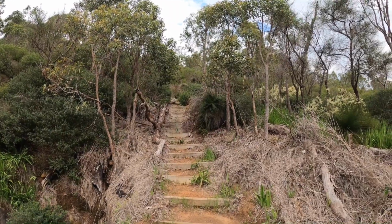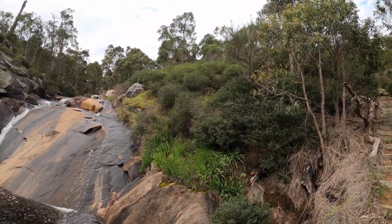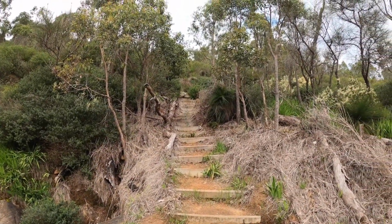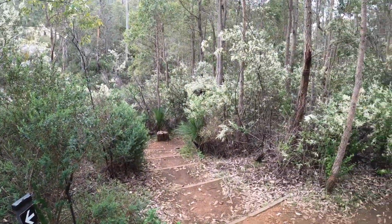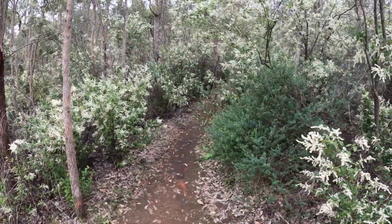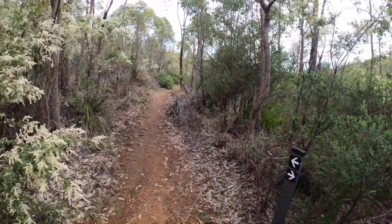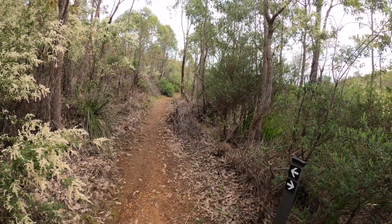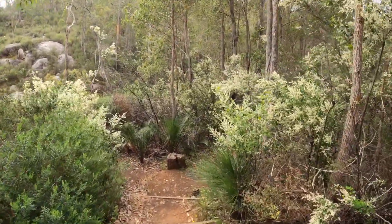See if I can find something a bit more exciting than an echidna. Hopefully not a tiger snake though. Alright, we will keep going. Okay, climbed all those stairs. We're back to this corner again. That's the way I came down. Puffing up those stairs. That's the way down to the bottom of the falls. And this is the way back up on the other side.